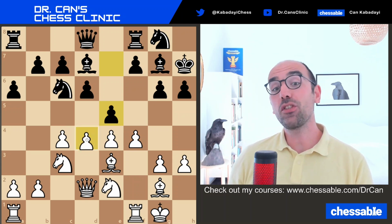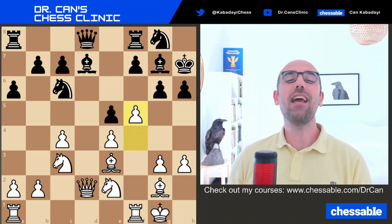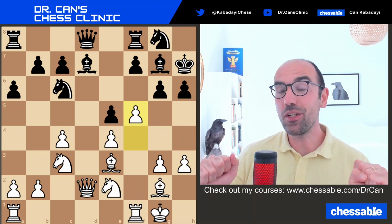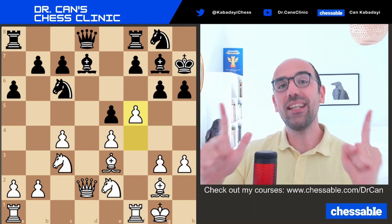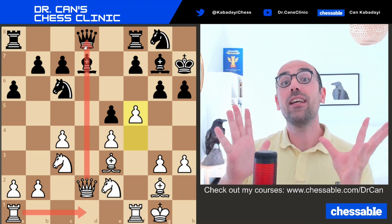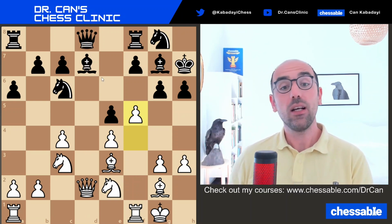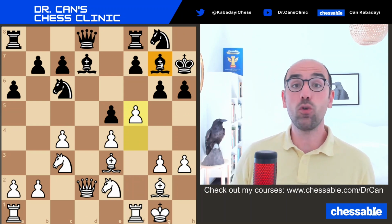Folks, I very much like Botvinnik's treatment. He took back with the d pawn and then pushed f5. Interesting transformation, right? See what he's getting by this transformation. He's first of all opening up the d file, right? His pieces will shine with activation on the open d file right now. That's the first point. The second point is that by going f5, you're limiting and shutting down that bishop completely.